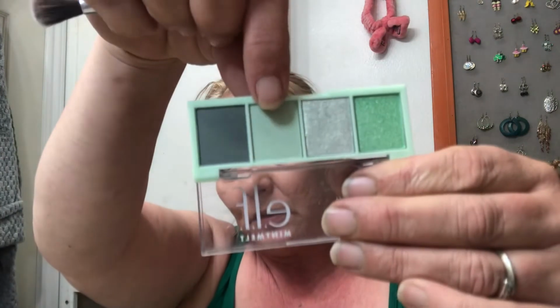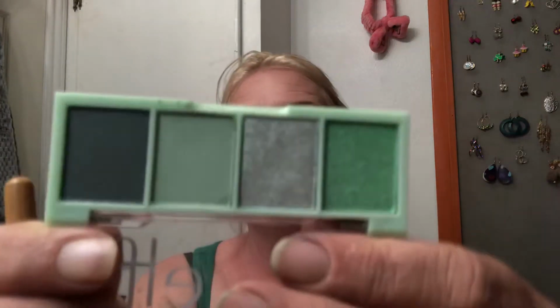Okay, I think what I'm going to do is start with this really minty green right there first. I think I'm going to use that like as a base. We'll see. So it comes with 2 mattes and 2 shimmers. I don't know if you guys can see that.